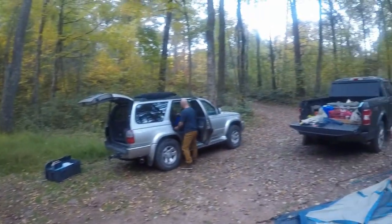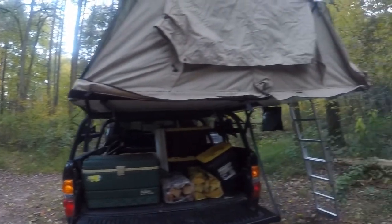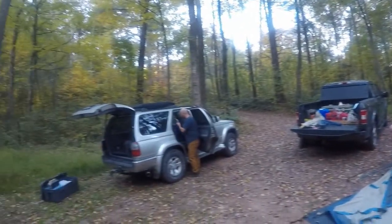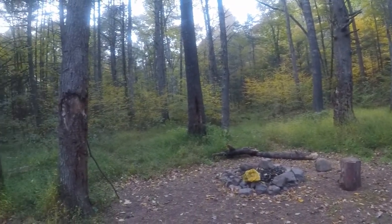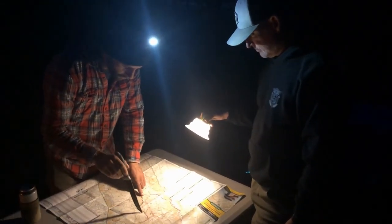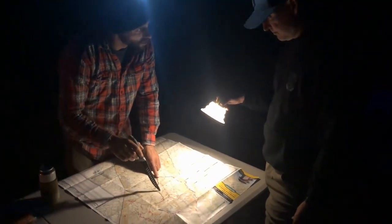We've set up camp, sort of, in the middle of nowhere. After dinner, we decided to review the plan for the next day. This is a dramatic reenactment of that night.